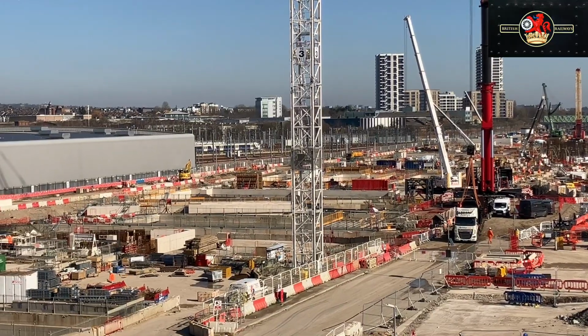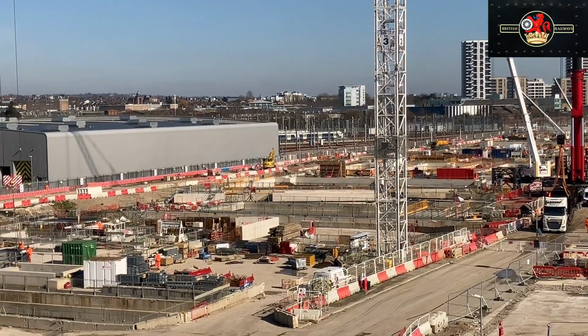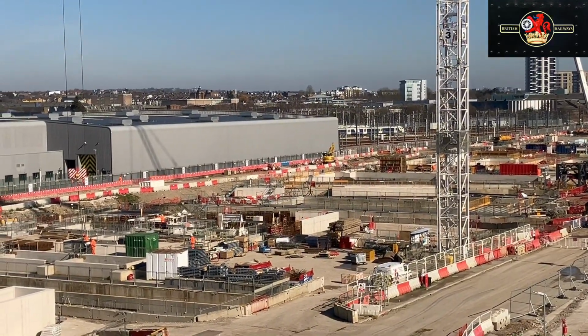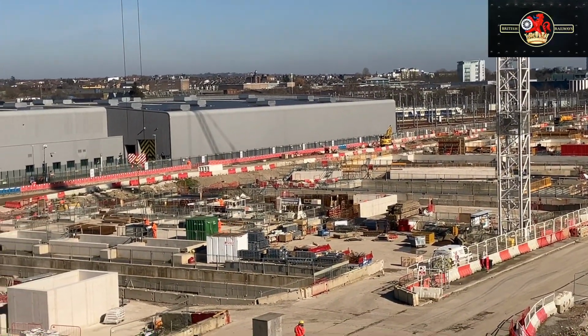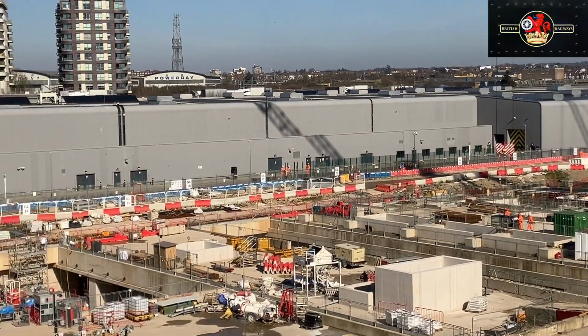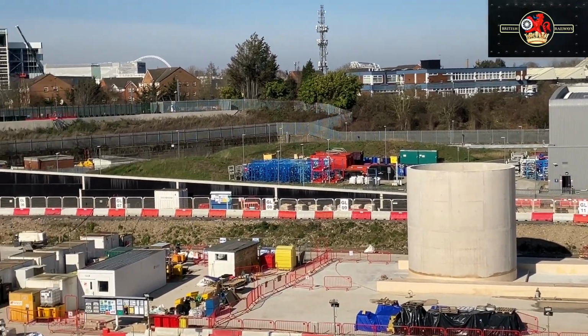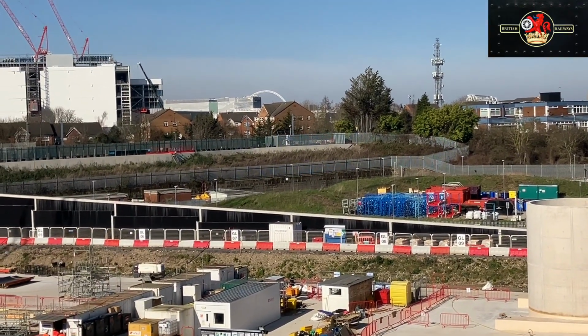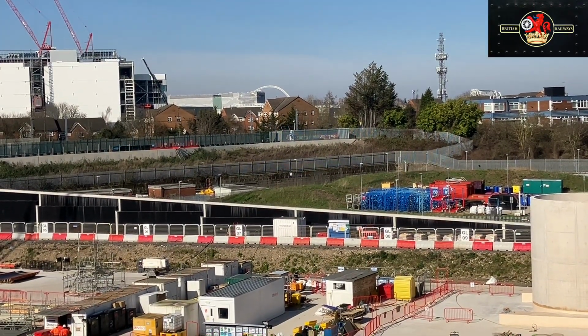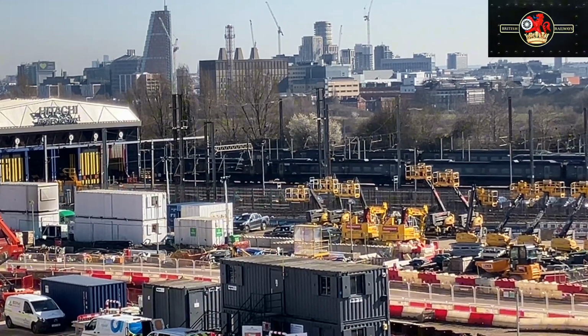So as I briefly mentioned before, if you see that quite large factory type building, that's actually the maintenance depot for the Elizabeth Line services. You'll see in the distance the stabling and sidings for those. That in effect was built on the footprint of the old Old Oak Common depot, the GWR depot and the factory etc. So it's just showing the progress of what it was and what it is now.